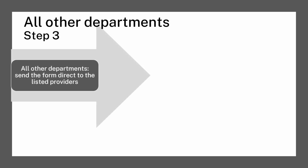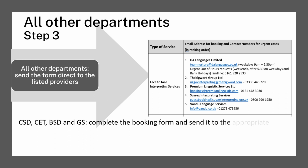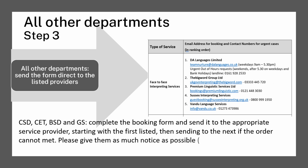All other departments, children's services, communities, economy and transport, governance and business services should complete the booking form and send it to the appropriate provider in the ranking order listed in the contact details. If the first provider can't meet your booking, then send it to the next and so on until the order is met. Please give them as much notice as possible, ideally 2 weeks. For urgent or out-of-hours requests, follow the instructions on the intranet page.